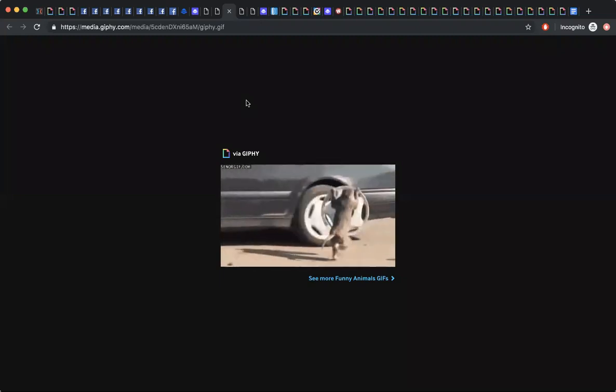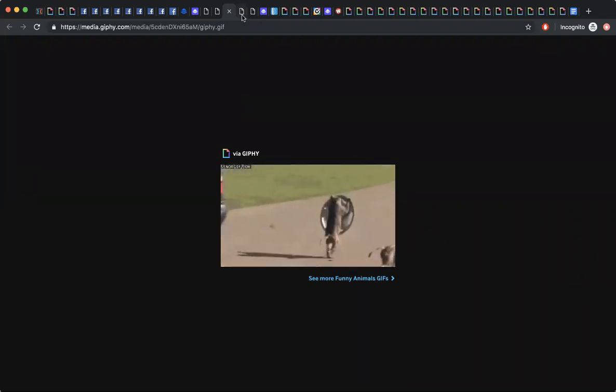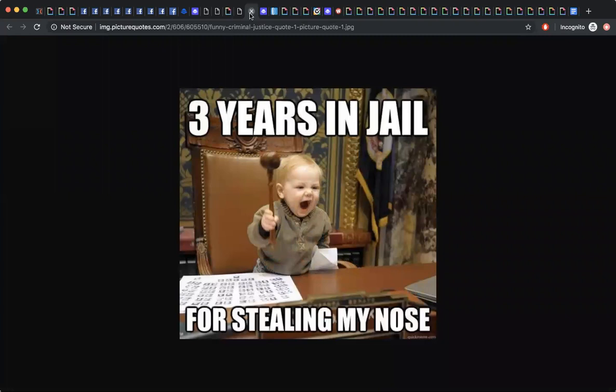Not just because I wouldn't like it, but because you won't like it. You won't get the same results that I will, being a raccoon thief here, because you were born an original. Don't die a copy. And if you do, I'm going to have this guy sentence you to 3 years in jail for stealing his nose.